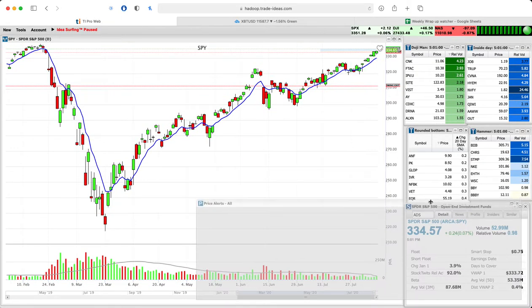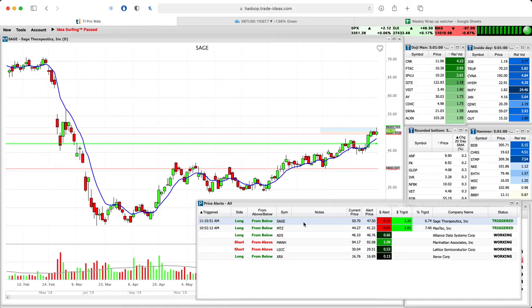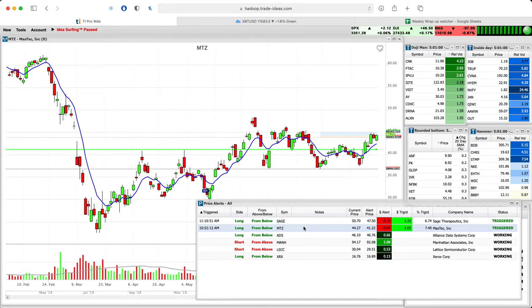And this is our price list or price alerts for last week. So this is what we got triggered. We only got triggered long in Sage and we got triggered long in MTZ. So it was great that none of our shorts triggered because I looked at both of them before I removed them from this list and they did not work very good at all.